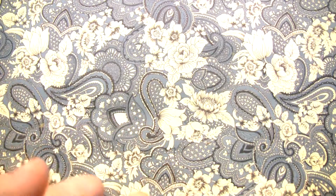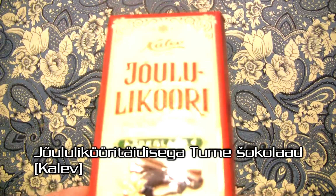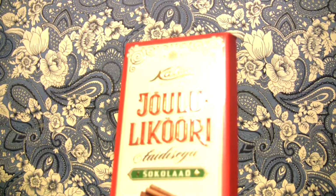As the next snack of this special episode, we have another filled chocolate that Kalev put out this year. This one's Christmas liqueur filled chocolate.